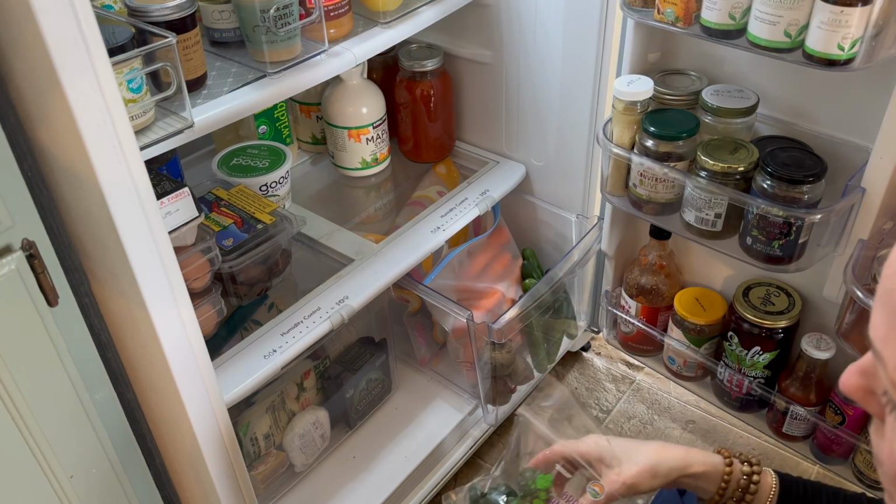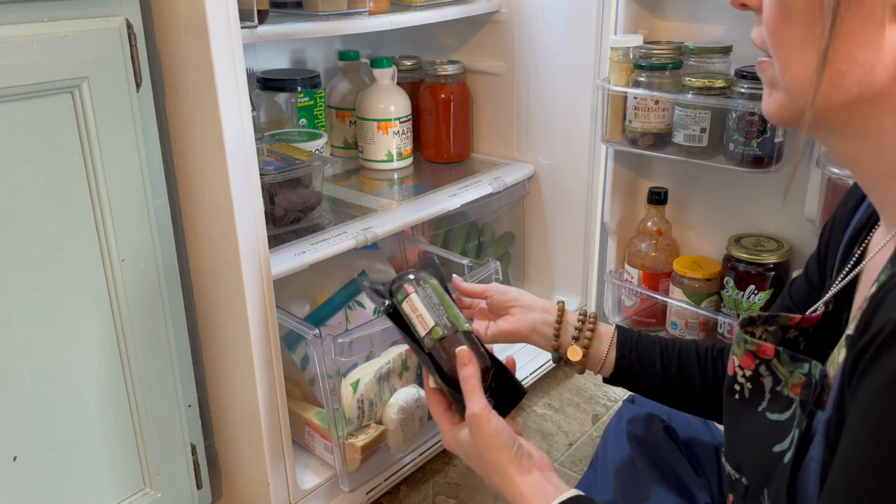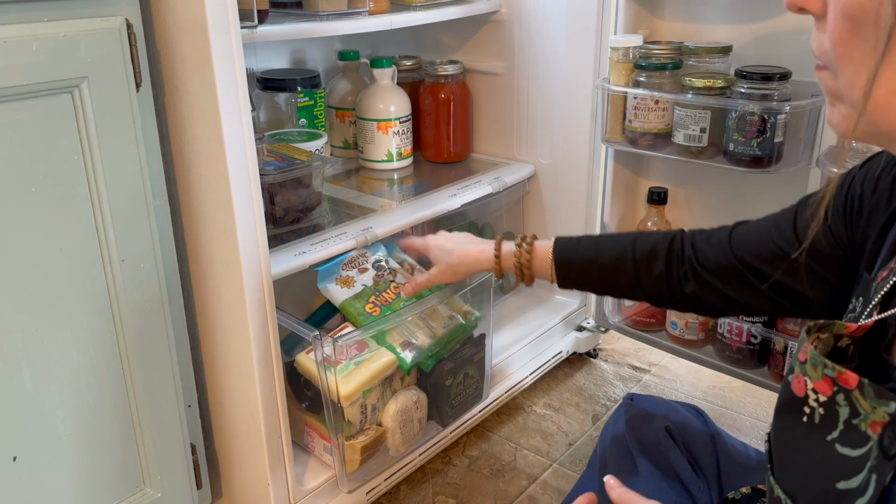so that's to be expected. So all I did was put the things we were going to use right away inside the house, and a lot of perishables like cottage cheese. Sometimes they'll get pushed to the back, and then we won't end up using them.